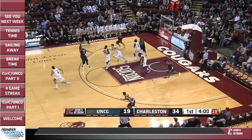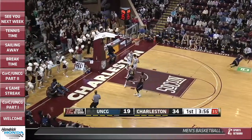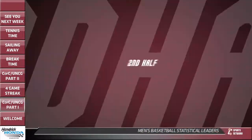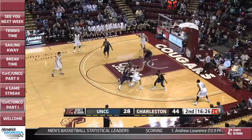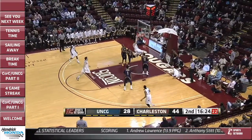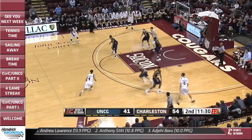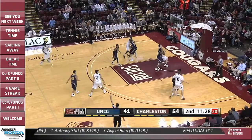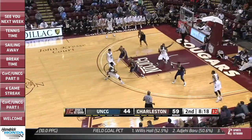This time defense. Stitt with the strip, lead pass. Andrew Lawrence wide open, a 36-19 lead for CFC. Again later, more Lawrence on the drive off the glass. Not sure it was intended to be an alley-oop, but Trent Wiedemann right there to jam it in. Good play by Trent. Andrew Lawrence, a big game, a 3 there. He had 16 points, 6 assists, just 1 turnover. So good night for the team captain.